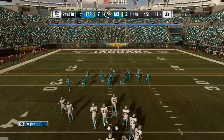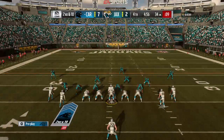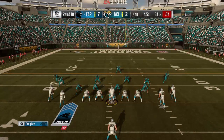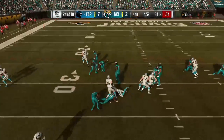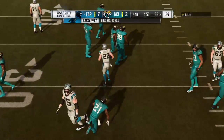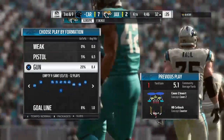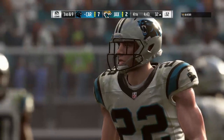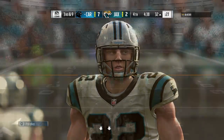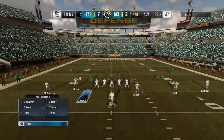After the incomplete pass, here now is 2nd and 10. Back to the ground attack here is McCaffrey. And not much running room. Down to the 32. 1 yard, the official pickup there, so it's going to set up 3rd and 9. Well, with the fumble he had earlier, we know how key keeping the football is here. That fumble earlier probably at the forefront of his mind. Just hold on to this thing.